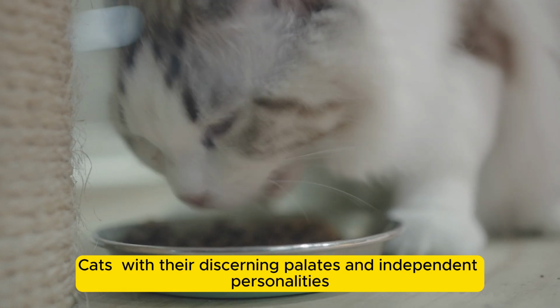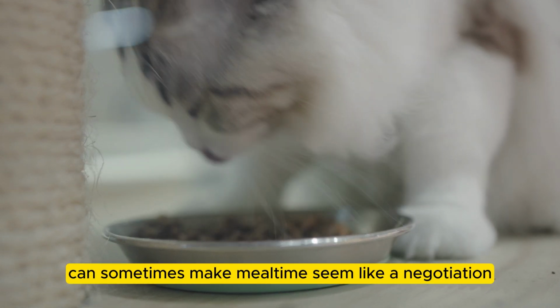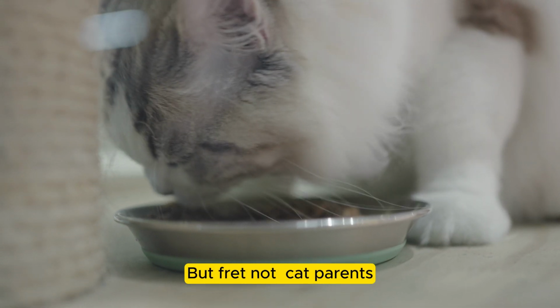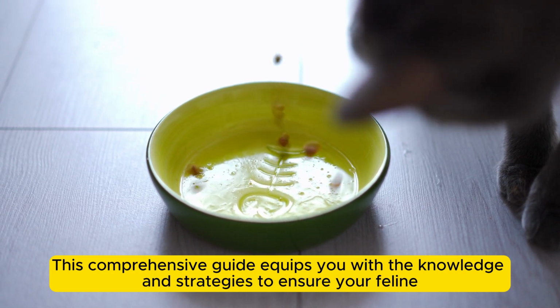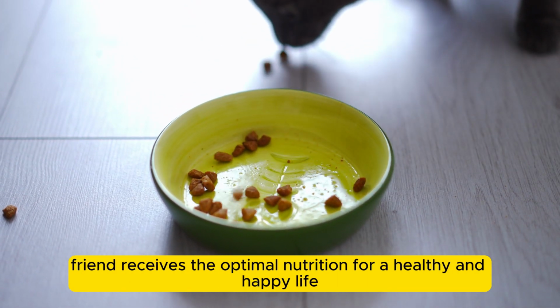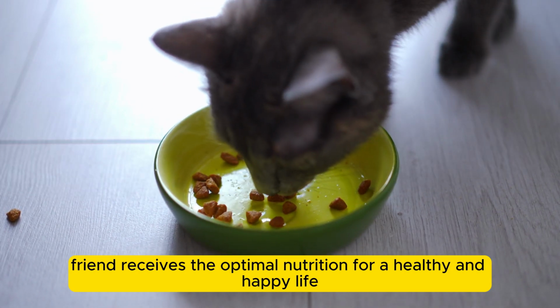Palates, with their discerning palates and independent personalities, can sometimes make mealtime seem like a negotiation. But fret not, cat parents. This comprehensive guide equips you with the knowledge and strategies to ensure your feline friend receives the optimal nutrition for a healthy and happy life.